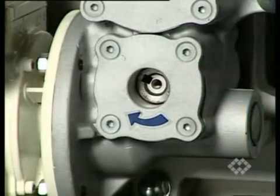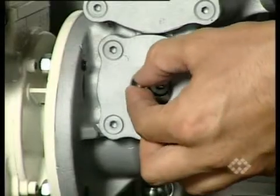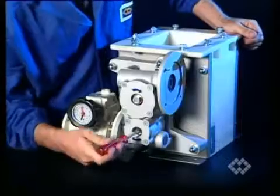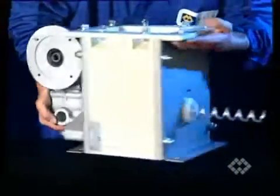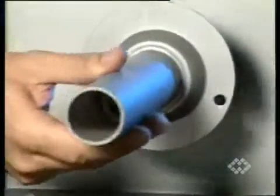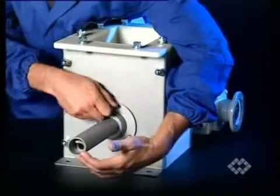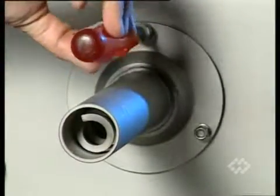Ensure the two keyways are perfectly aligned. Insert the parallel key. Fit and tighten the bolt. Assemble the feeder pipe, making sure that the metering screw doesn't touch the pipe. To this end, adjust the position of the pipe as shown.